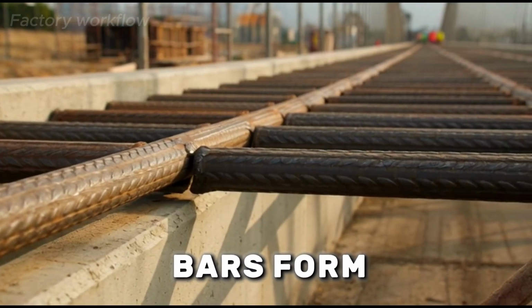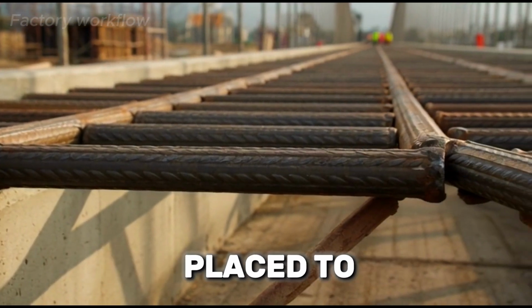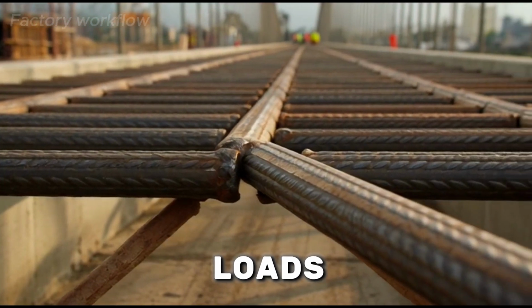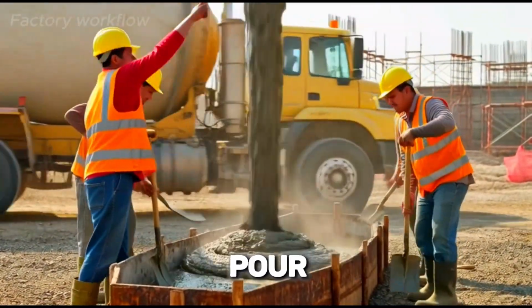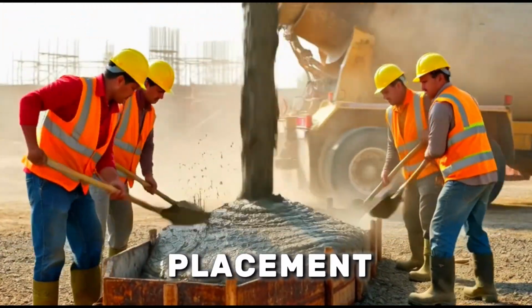These steel bars form the bones of the bridge, each carefully placed to bear the immense future loads. Concrete is moved with military-like precision as workers guide each pour, ensuring perfect placement.